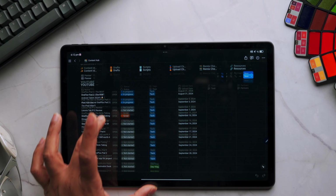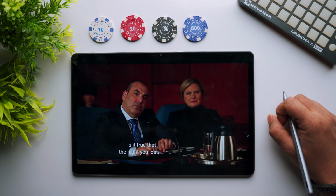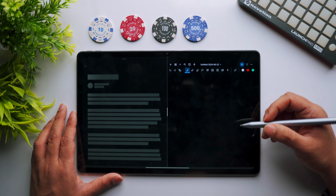For someone like me who really loves using productivity tools like Todoist and Notion, the Lenovo Tab P12 really does a great job in this aspect. It's not a replacement for a full laptop, but for those on a budget, it really offers a lot of value, I must say. The larger screen really makes the multitasking experience more efficient.